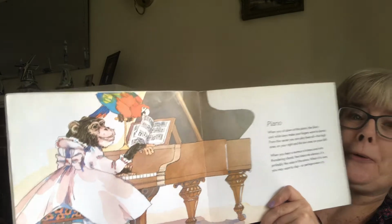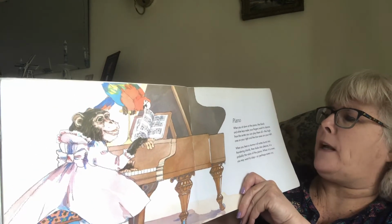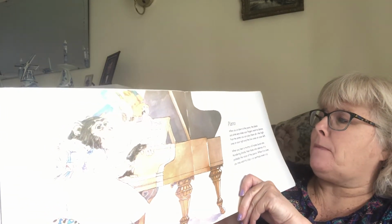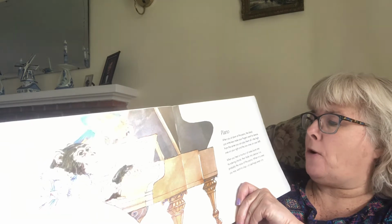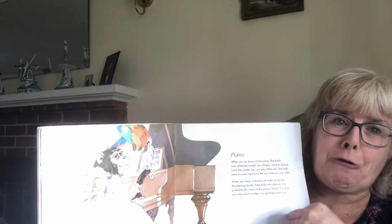The piano. When you sit down at the piano, the black and white keys make your fingers want to dance. From the center, you can play them all, the high ones on your right and the low ones on your left. When you hear a murmur of notes burst into thundering chords, then fade into silence, it is probably the voice of the piano. When it's over, you may want to clap, or perhaps even cry.